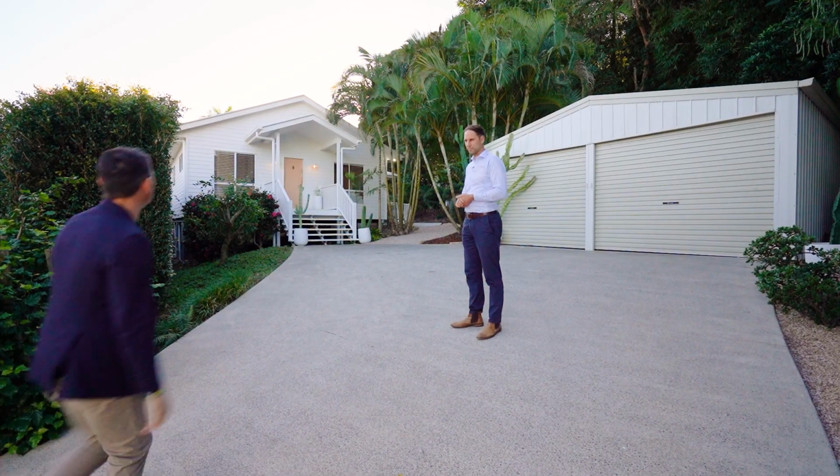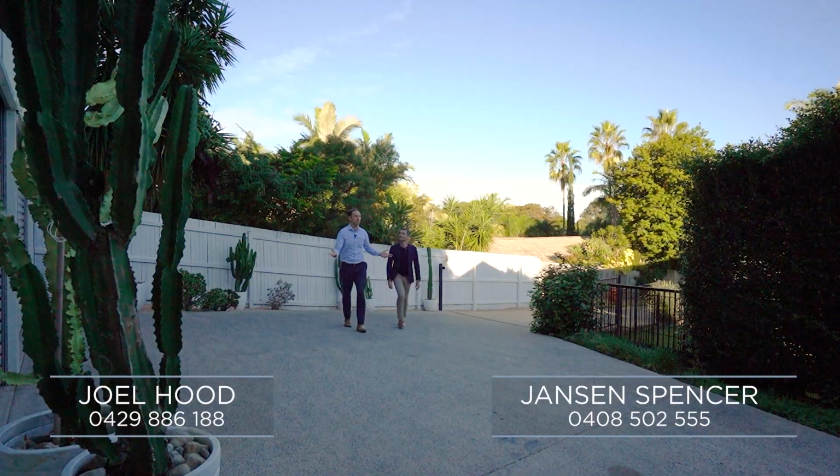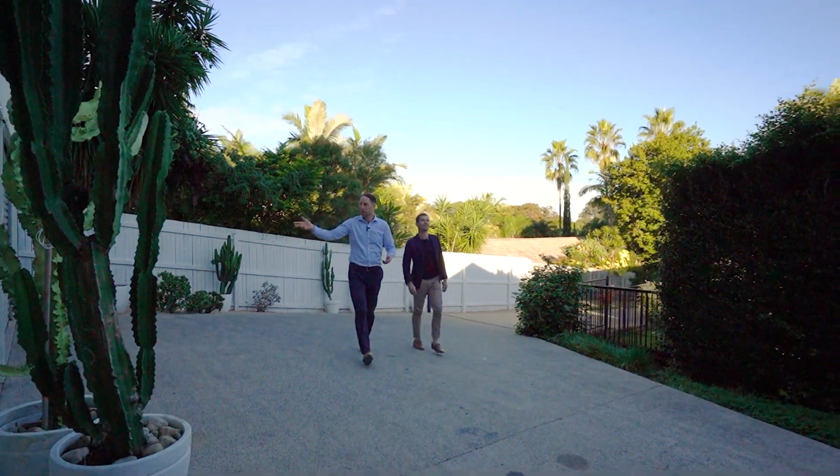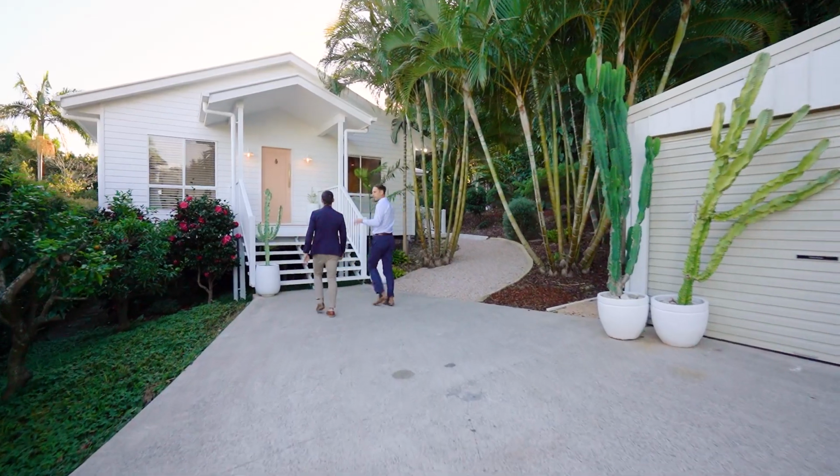Wow, that is pretty as a picture. And I love how it's set off the street. Yeah, so we're on just over 1,000 square meters of usable land, great size double garage, and just wait till you see the presentation inside. It's unbelievable.